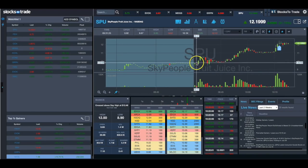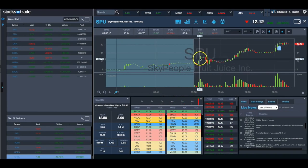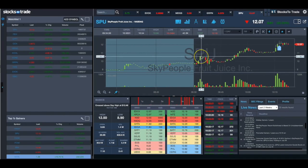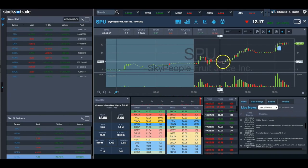I don't want to chase it though. A morning spike here is from 9.80 all the way up to 10.80. So this little spike looks tiny on this chart, but this is a $1 a share spike. I want to see if it's just a fake out or if it's real or not. It comes down back here.